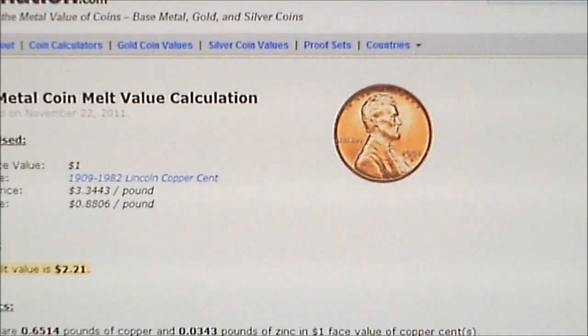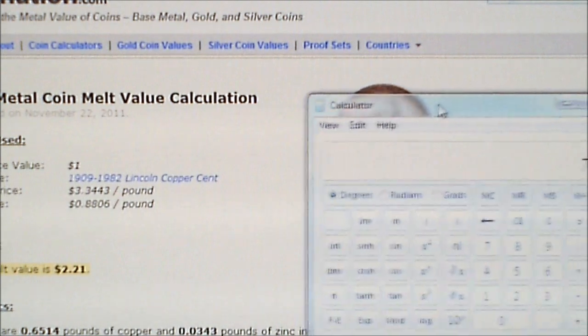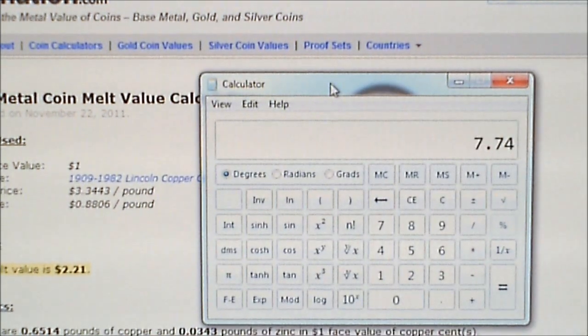Now, you take that number, 2.21, you subtract it from 9.95, because that's how much he wants for it. And you'll get a total of $7.74. Really? I mean, really? Oh, that just infuriates me. I'm paying $7.74 over spot for $1 face value of copper pennies.